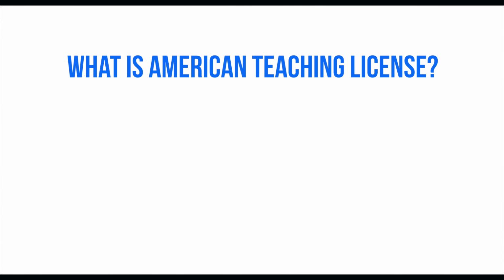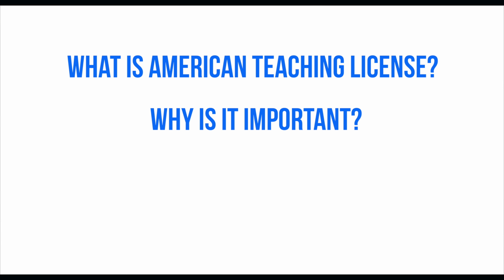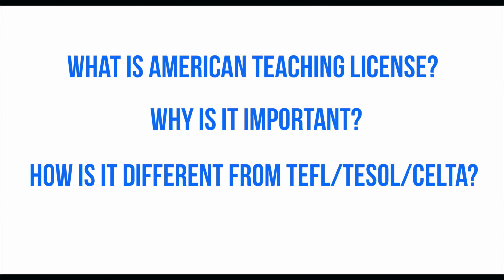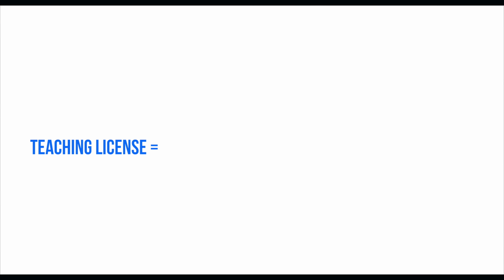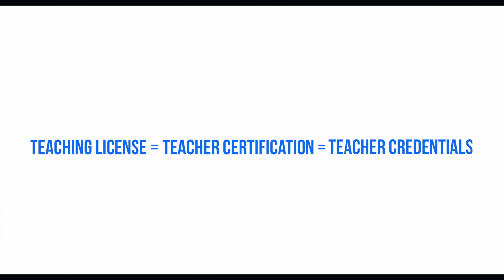What is an American teaching license? Why is it so important? What is the difference between TEFL, TESOL, CELTA and an American teaching license? And finally, how can you get one from anywhere in the world while you teach? Before we start, I just want to clarify that teaching license, teacher certification, teacher credentials mean the same thing and can be used interchangeably. So what is an American teaching license?